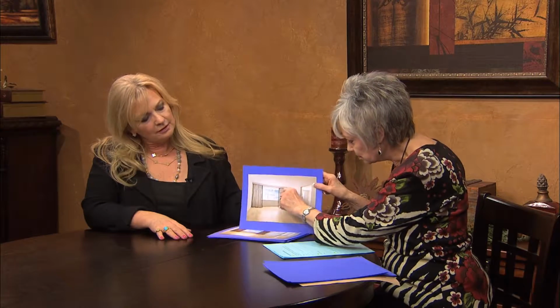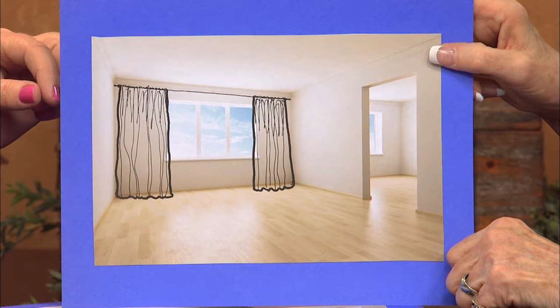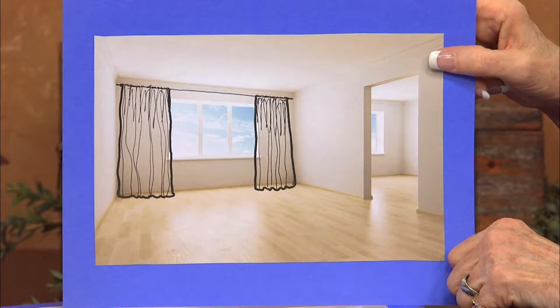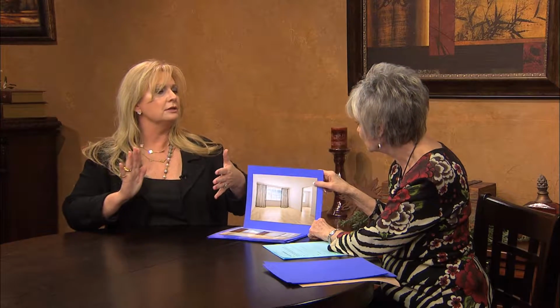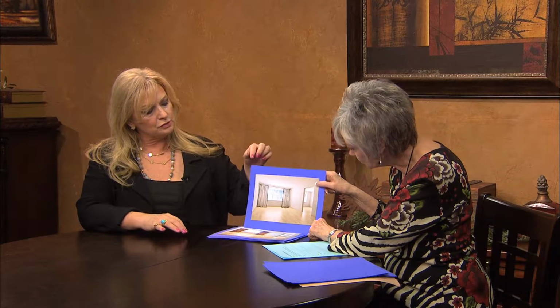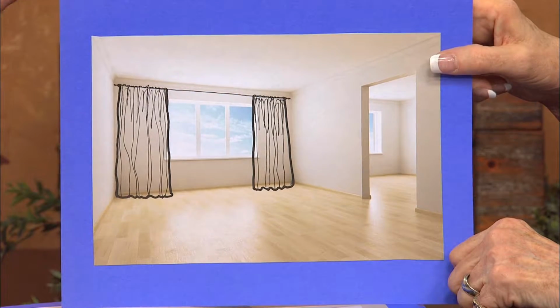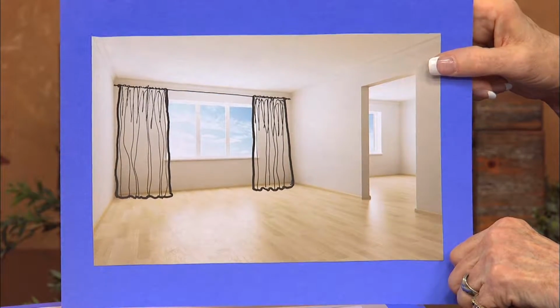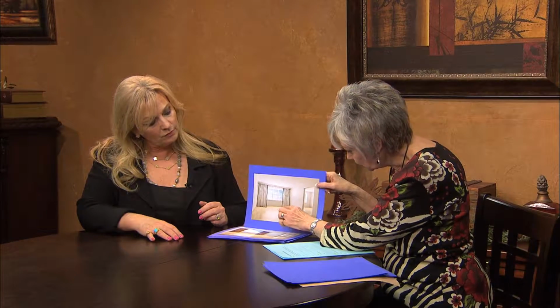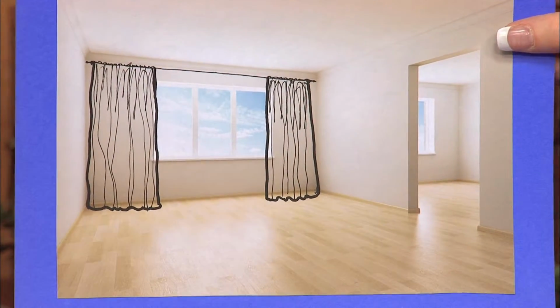Perfect. Yes. Okay, now this has the rods above the window, like in the last one. Now this has the drapery not just framing the window, but really covering that entire wall. And so this is truly the very most you could do to make that window look as large as possible. And when it comes down longer like this, is that an effect that we need to know about?